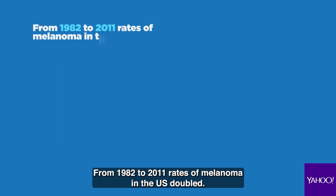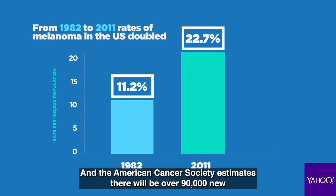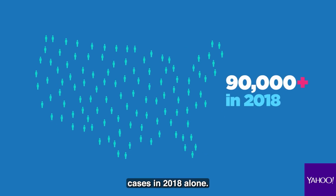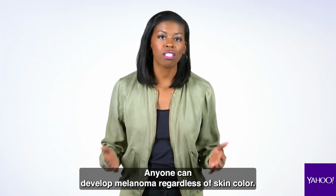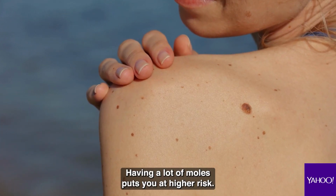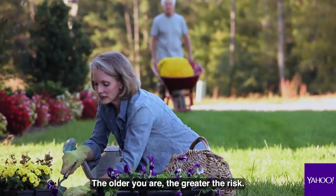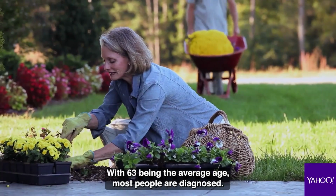From 1982 to 2011, rates of melanoma in the US doubled, and the American Cancer Society estimates there will be over 90,000 new cases in 2018 alone. Anyone can develop melanoma, regardless of skin color, but it's most common in Caucasians with fair skin. Having a lot of moles puts you at higher risk, and family history can also play a part. The older you are, the greater the risk, with 63 being the average age most people are diagnosed.